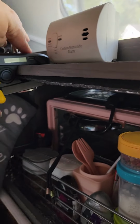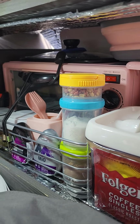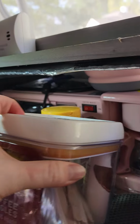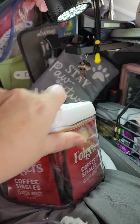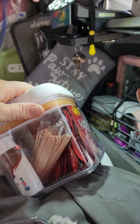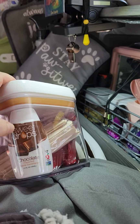Oh, maybe I should use the light. There goes the fan. Oh, that works. How about that? So, more of my kitchen. This is usually what I have for coffee. I do the Folgers singles. Those are stirs. I could actually burn them in the fire afterwards.